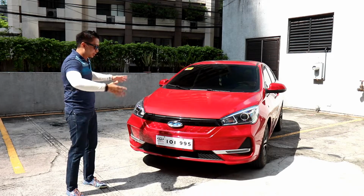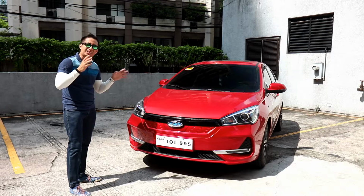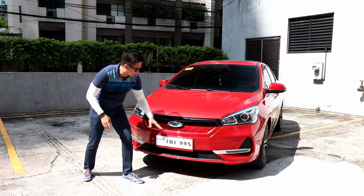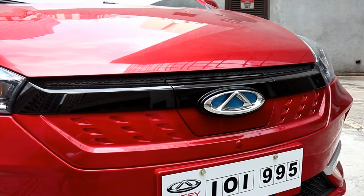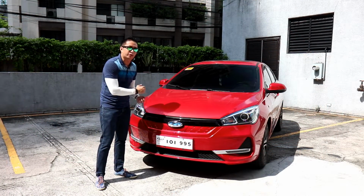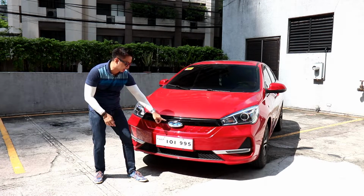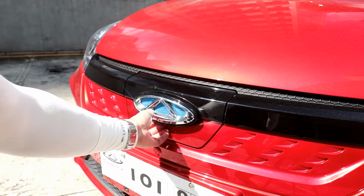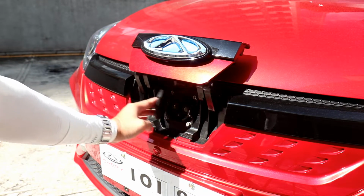The good thing about this Arrizo 5 EV is just how normal this baby looks. I mean, it looks like any typical compact sedan. You have a front grille here that's shaped like a front grille, but trust me, guys, it's not a front grille. It's actually just designed that way to look normal. This electric vehicle doesn't require any front grills to cool down a radiator because, well, it doesn't really have a radiator. Right there in the middle, you have a blue Chery emblem, and if you pop it open, you'll see that you have one of two charging ports for this car, and the second one is located where a typical fuel cap would be located.